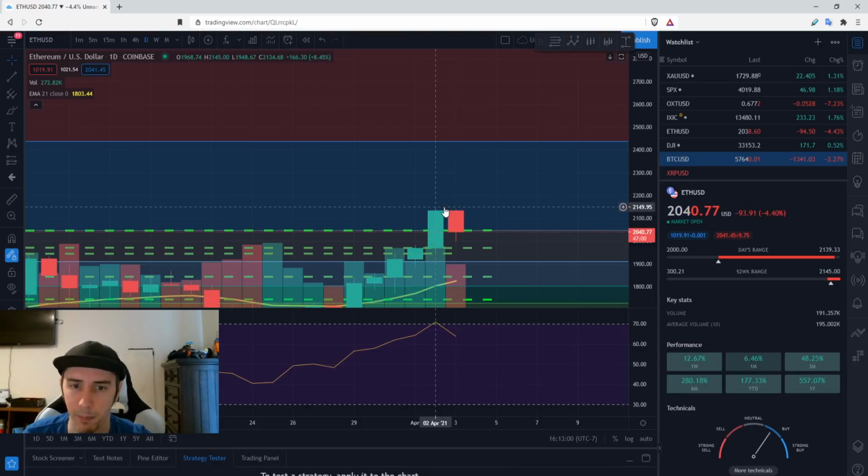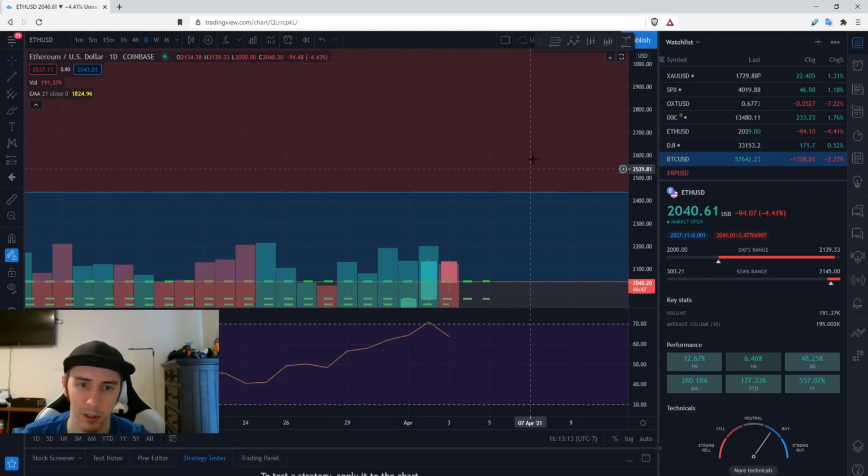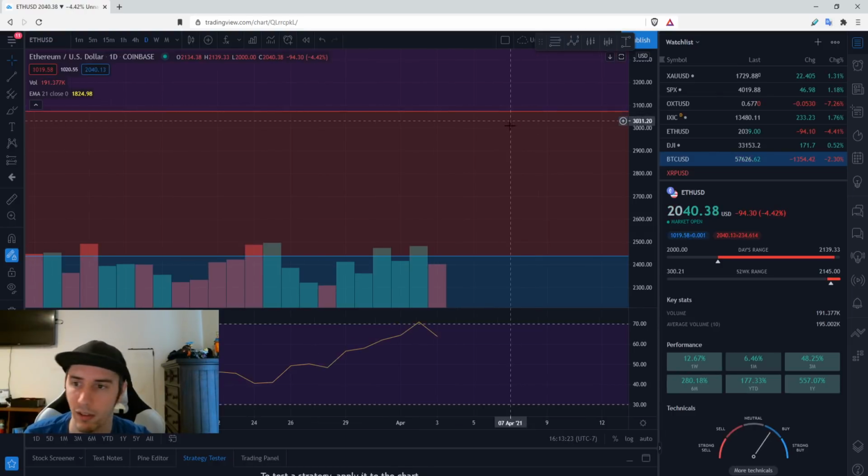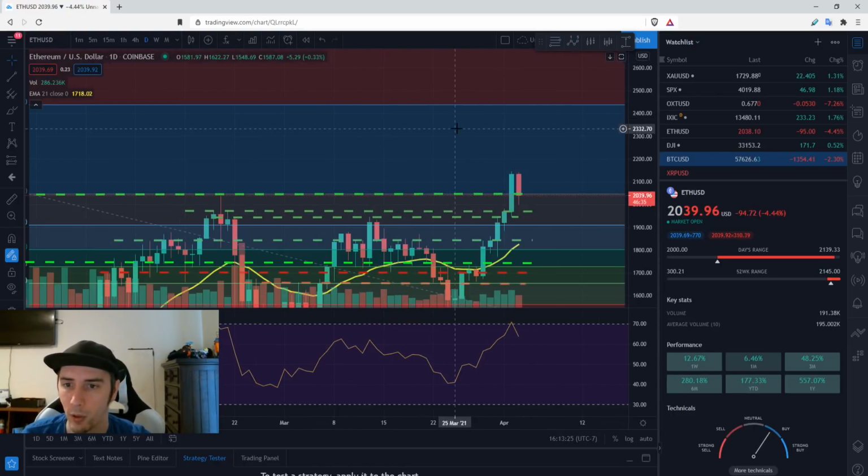If it manages to break back above, we're going to need to get above around $2,149. And then above that, we're going to be aiming for $2,440, which is pretty close to the $2,500 psychological level. So basically every $100 increment going up to there is going to be a nice little target for now. And then a significant increase in the future, try aiming for $3,073. All right, I'm going to go ahead and wrap up the video there.